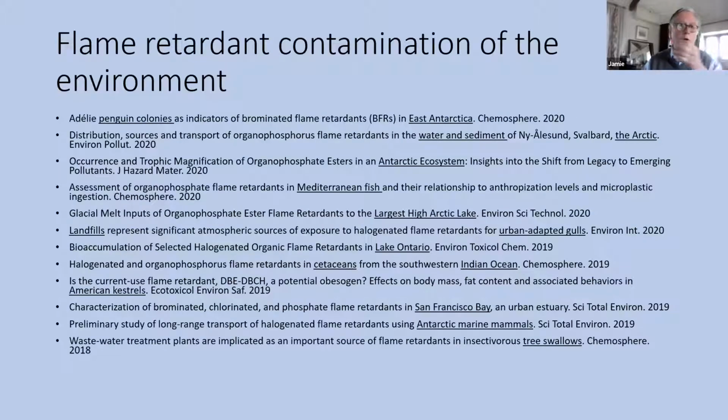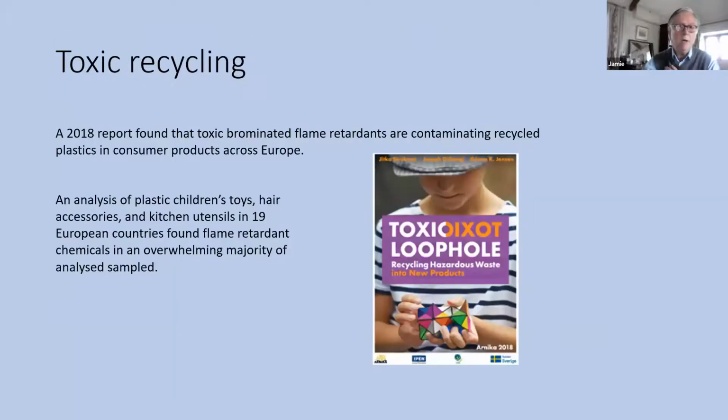I won't go through this slide, but there's a huge presence of these flame retardants in the wider environment. So you have them in the Antarctic, you have them in penguins, you have them in lakes, you find them in Mediterranean fish, the Indian Ocean, whales, and so on and so forth. And what this shows is that flame retardants that we're using in our cities in Europe, say, are ending up in the wider world. So we're actually having a global impact here, a bit like these microplastics that we hear about all the time.